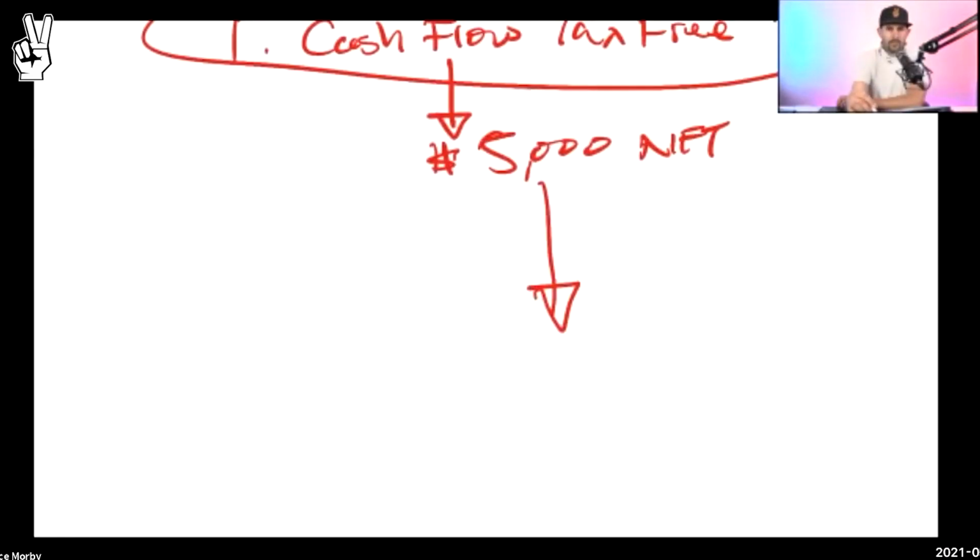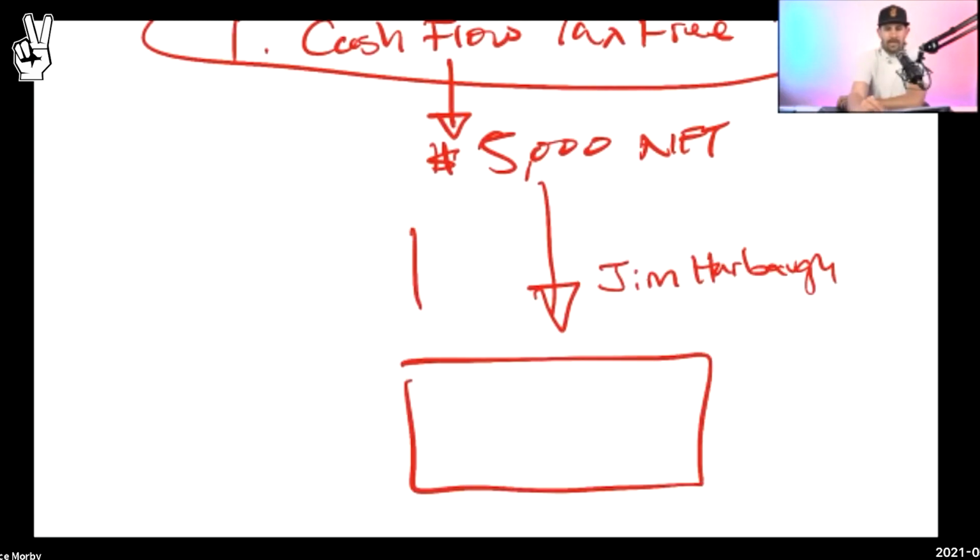Yeah, the charity can invest it. You could put it into more real estate. You could put it into the stock market. What I plan on doing with it is what you guys taught me, which I call the Harbaugh Method, or the Jim Harbaugh Method, where I will now lend that money to my IUL that you guys also set up for me.